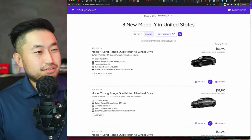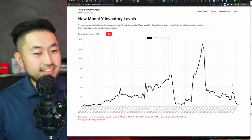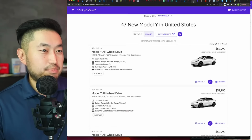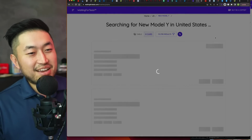Let's pull back up this crazy Model Y inventory that's basically gone down to 0. You can see right here, there were 39 as of earlier today, but now we are down to 8. If I refresh this again, watch it say 0.